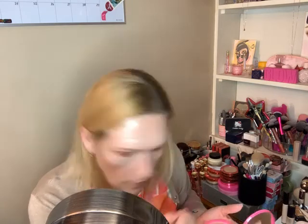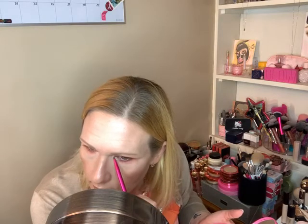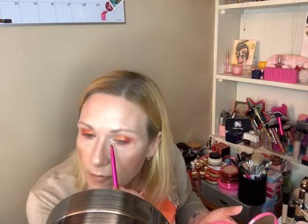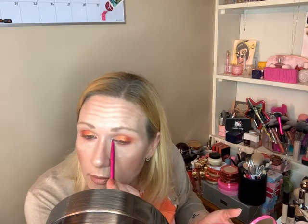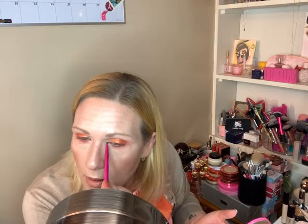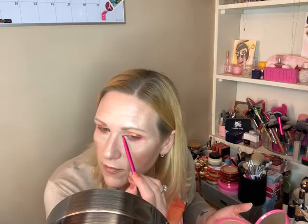Okay. Let's do the other side. Oh yeah. Yes, this is the color I was wanting. It's perfect.